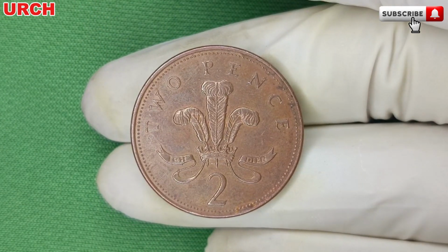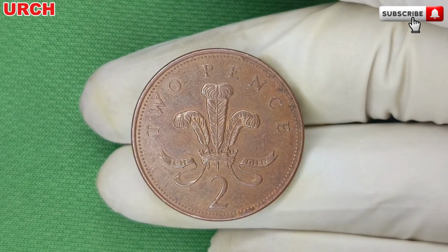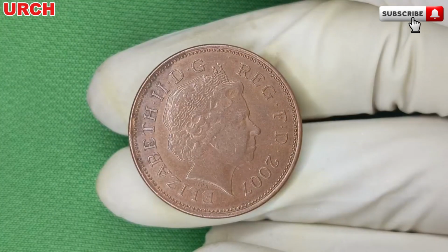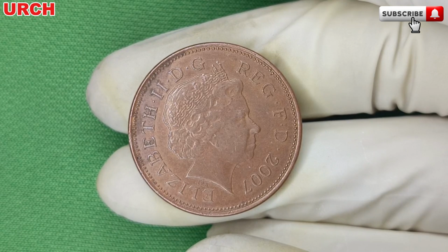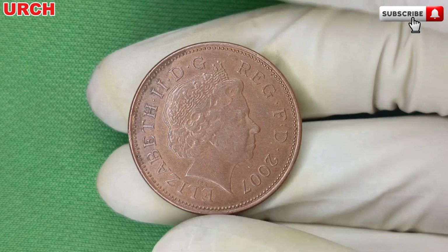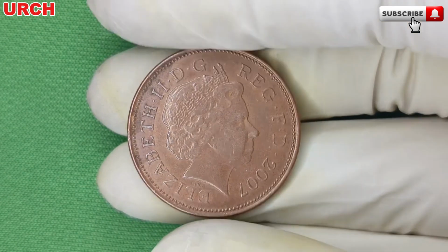Let's paint a picture. Imagine finding this coin in your change, unassuming, aged just enough to show some character. You take a closer look. The weight feels different. The shine has a deeper, bronze hue. And as you examine it more closely, you notice a slight misalignment, an error barely visible to the naked eye. Could it be one of the rare, highly sought-after variants?